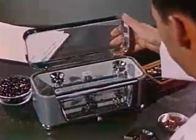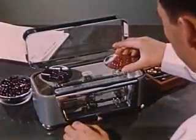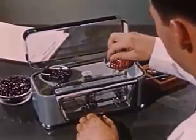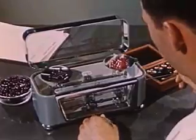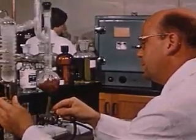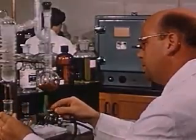Several times during the processing of each batch, samplings are made, and an extremely sensitive and delicate scale is used to ensure the correct weight for every batch of material processed. Thus, more rigid control. Samples also go to the Quality Control Laboratory for analysis to make certain that the Nutrilite rigid standards are maintained.